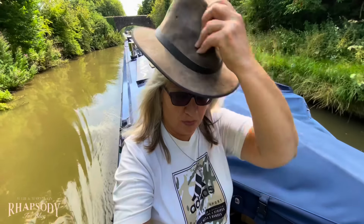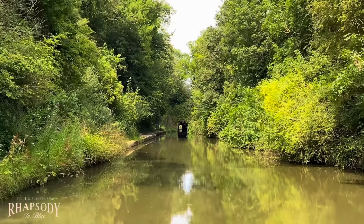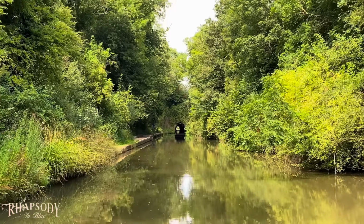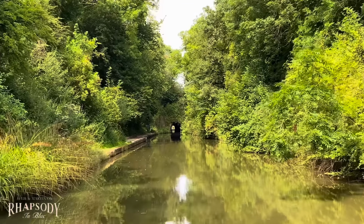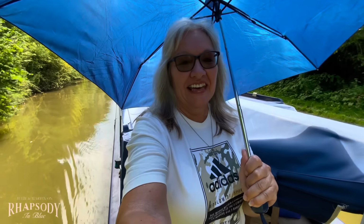I think I might just put my hat on. It doesn't look like a very long tunnel, so I'm just going to put the hat on because we've been told it's very, very wet inside. So we'll see. Yeah, as we get closer, Martin will need to do the hooter soon. Changed my mind. I'm going to go for the brolly. Hopefully I'll be able to keep the camera dry and the torch.